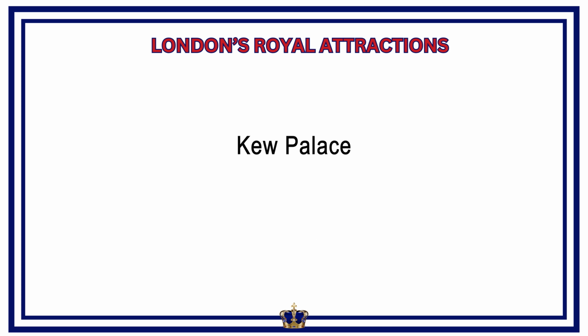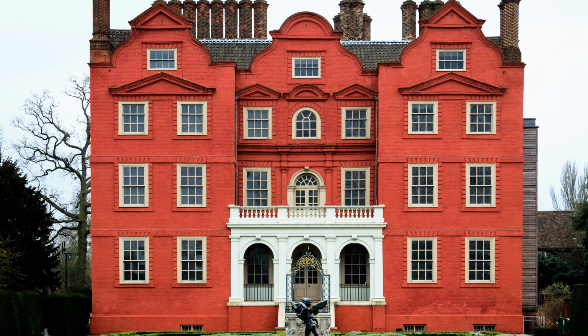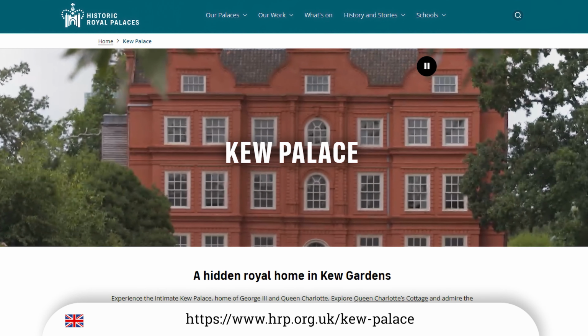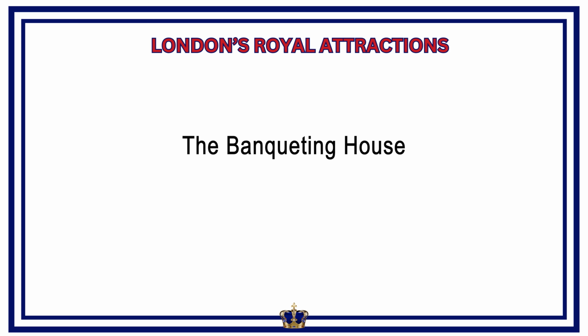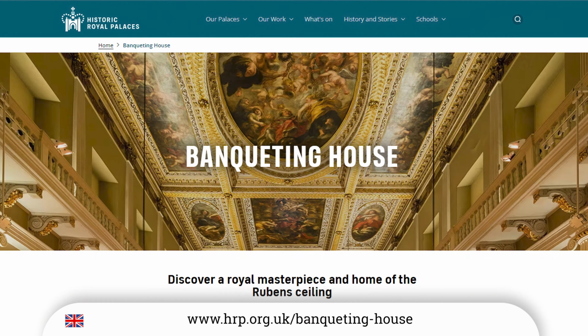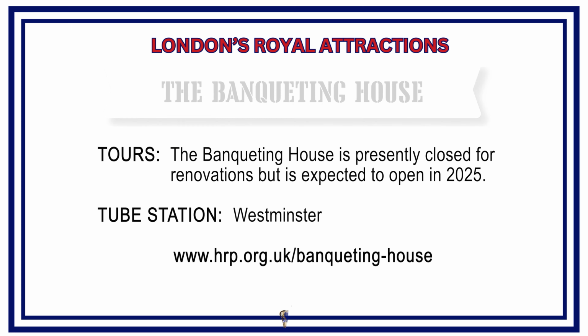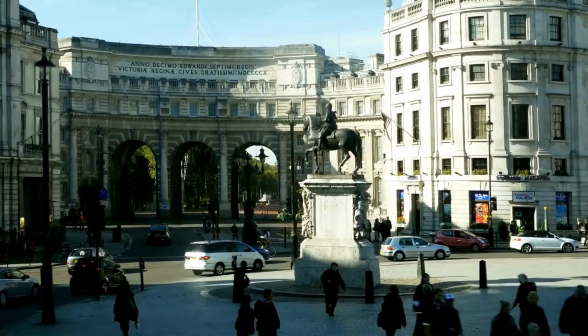Kew Palace is a charming red brick mansion in London's Kew Gardens and was a royal retreat for George III and his family. Tours are available. The Banqueting House in London is a grand 17th century building and is famous for its Rubens ceiling paintings, which are incredible, and was the site of King Charles I's beheading in 1649.